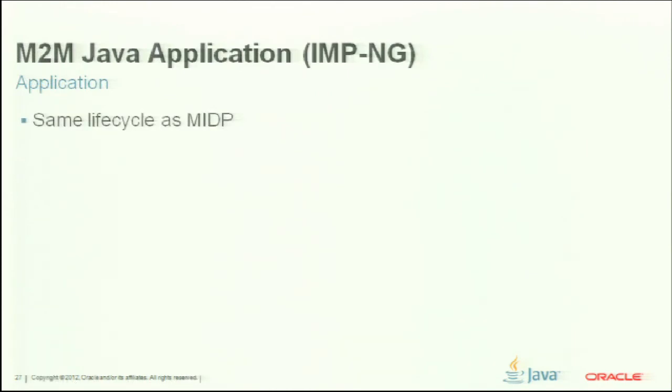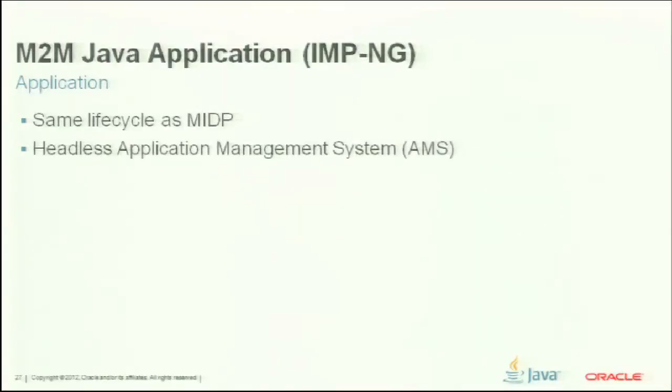So what is an application in embedded? What does it look like? Not many of you know, I see MIDP and Java ME, but the life cycle is very simple. I'm going to show you in a second. We have a headless management system. I'm going to show you how we deploy applications to the device, how easy it is.